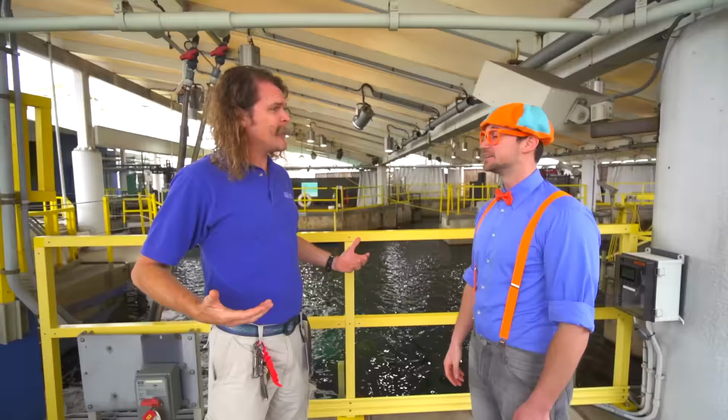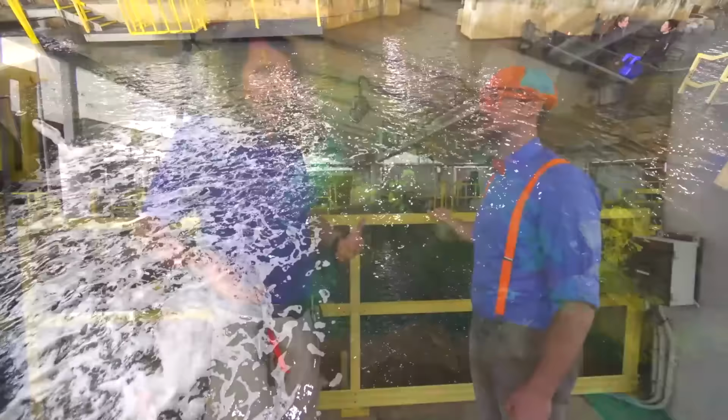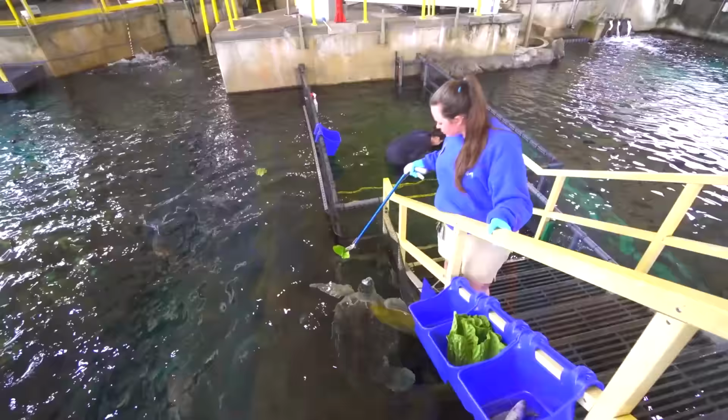Okay. We're right on top of the coral reef, and curators take care of animals, and it means everything from round-the-clock health care to, guess what? Feeding time! Ooh, yeah. I love food!